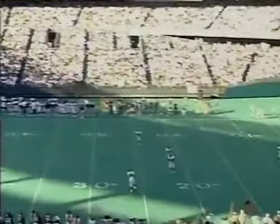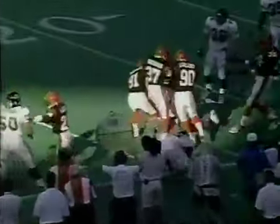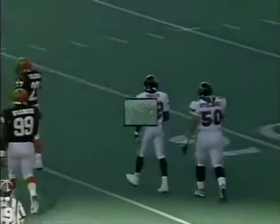Pelfrey kicks it off downfield. Jimmy Smith for the Jaguars from the 8. Stopped at the 23-yard line by James Joseph. Number 36 for the Bengals.